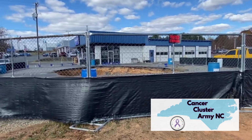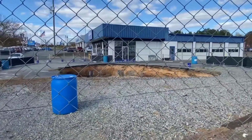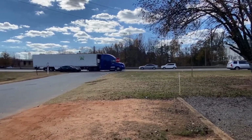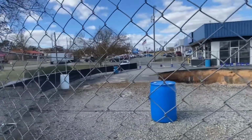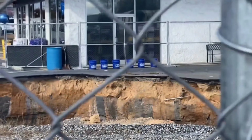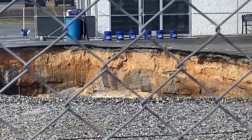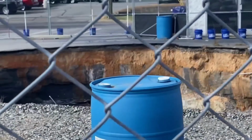This is a coal ash sinkhole that has been sitting open for almost 4 years now. There's toxins across Highway 150 in the creek, headed towards the neighborhoods back behind here. A year ago, they knew it was at least 1,000 feet off the property. That's coal ash. That black and gray that you're seeing there, that's coal ash, people. It's radioactive. It has all kinds of toxins in it that can cause cancers and just all kinds of other diseases.